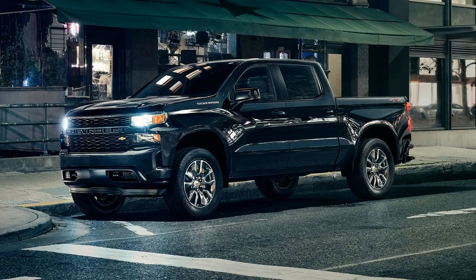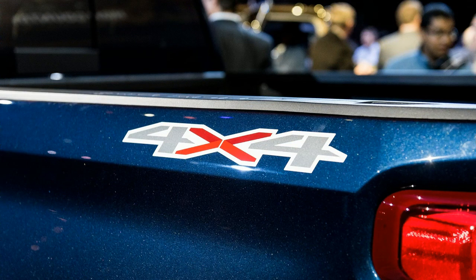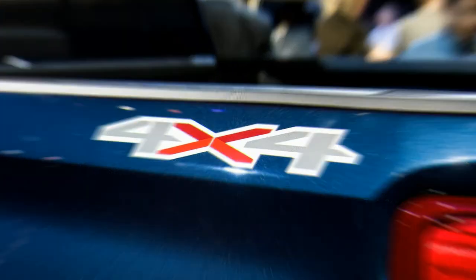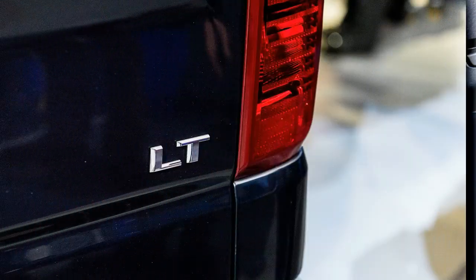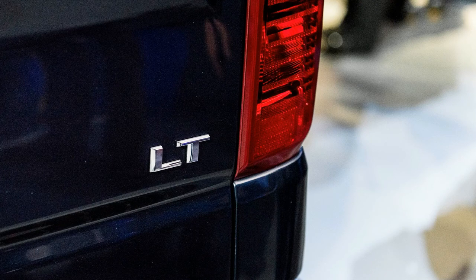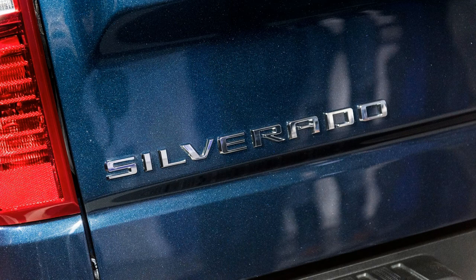General Motors has officially unveiled the fourth-generation 2019 Chevrolet Silverado before the 2018 Detroit Auto Show, revealing a bigger truck that will be offered in 8 models with 6 powertrain combinations, more technology, and new features compared to the outgoing model when it goes into production this fall.